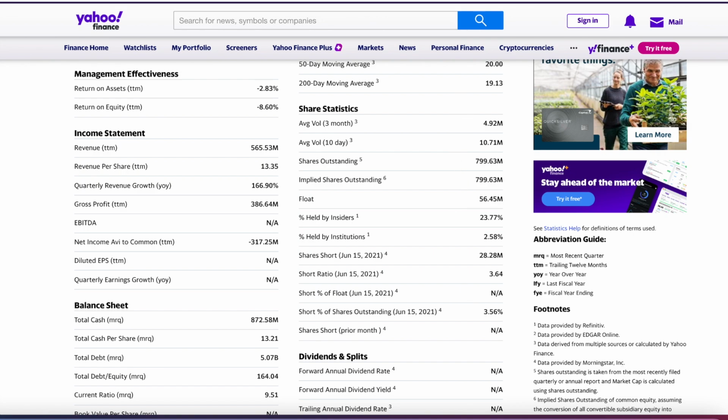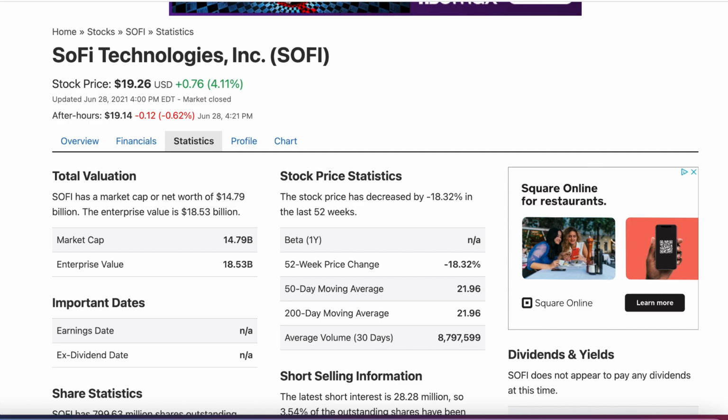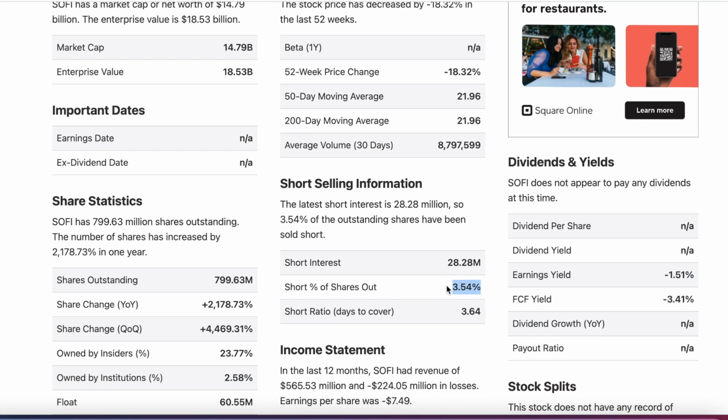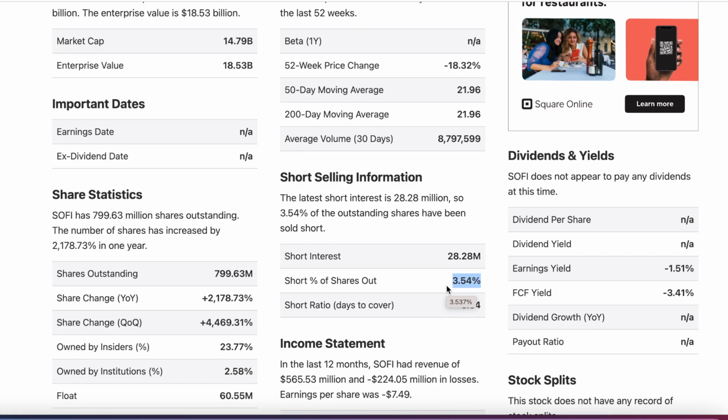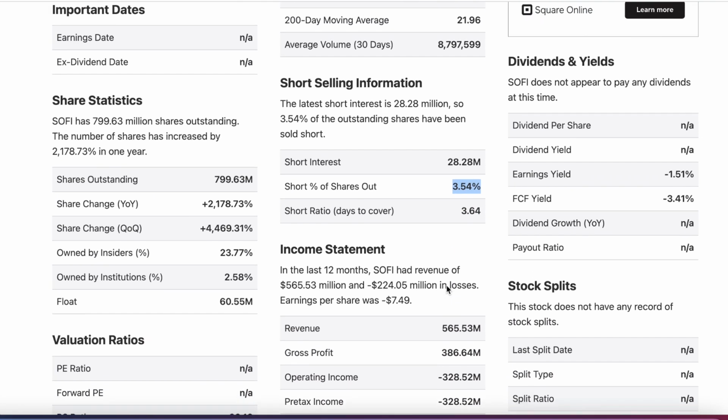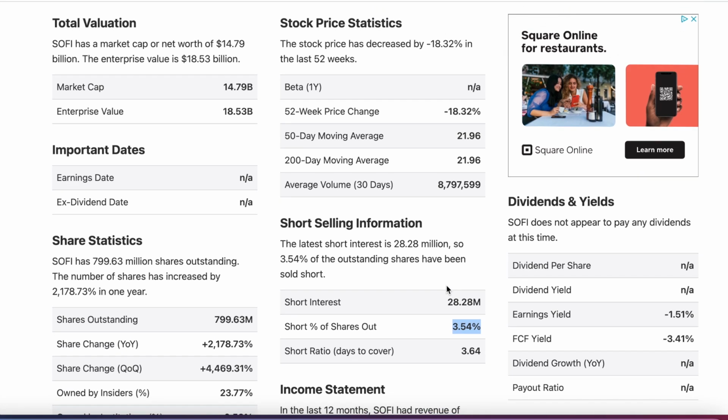There is this site that I found, stockanalysis.com, that is showing something that I had seen elsewhere as well, but I don't believe it for a minute, or I think it's probably quite questionable how this is being calculated. Short percentage of shares out, 3.54. That's not even of the float. That's of the shares out. I feel weird saying I just don't believe it, but that's just the case.